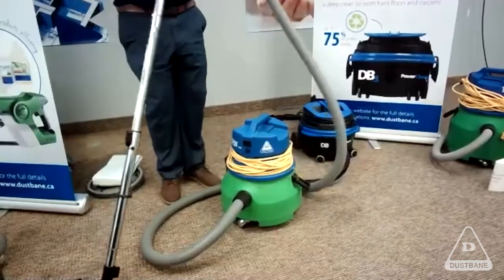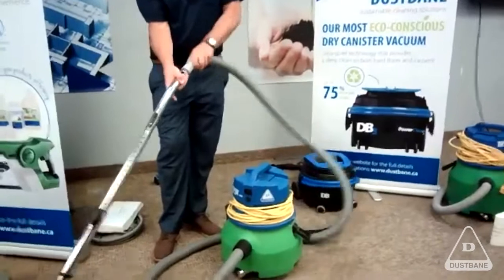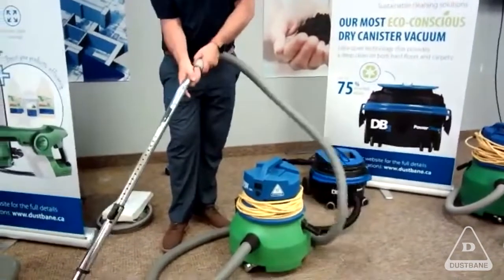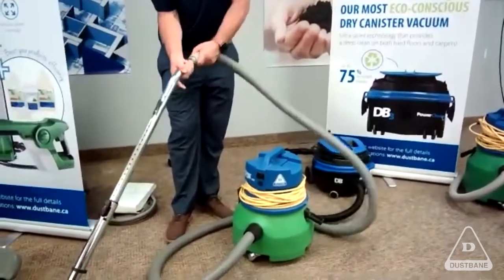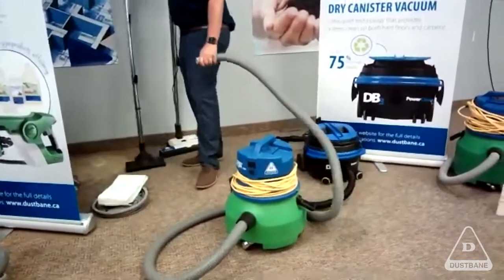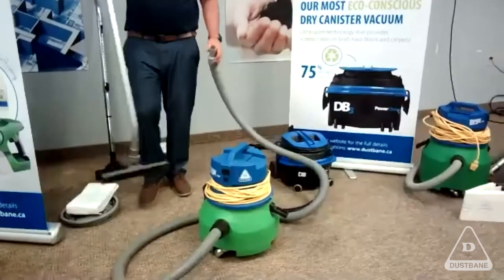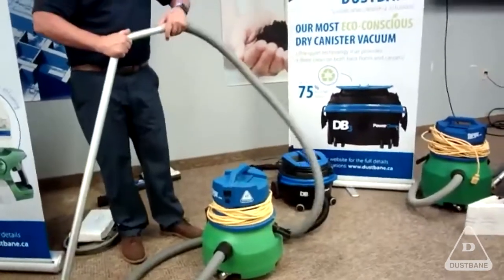Our hose is 1.5 inch on the 330. We do reduce it to 1.25 inch for the smaller tools. So you can use a flip-flop. Many contractors love that carpet tool that we have.